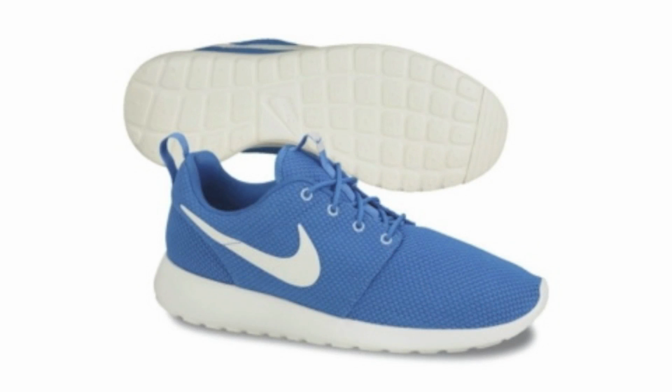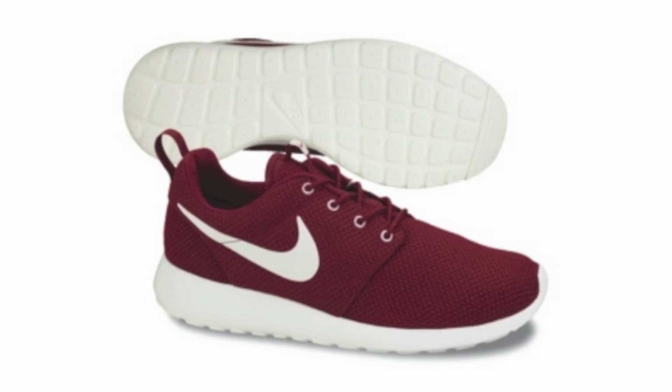Lastly, the women's inspired men's colorways were shown, including the blue hero and sail colorway and the team red and sail colorway. The gamma green and sail colorway has yet to be seen.